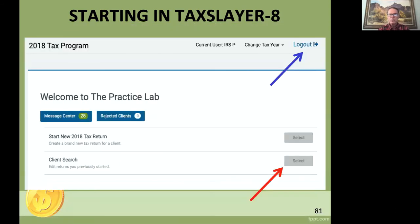And when you save and exit, then it takes you back to the welcome to the practice lab. And up at the top is your logout. And that's when you've actually logged out of the practice lab. I would also point out that up here is a change tax year. We'll cover that later on, but it's possible that you might want to do a tax return in last year's tax year. So you could change it from 2021 to 2020.